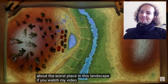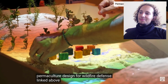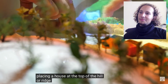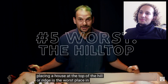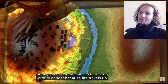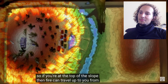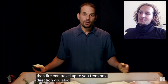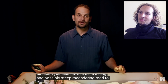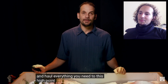If you watch my video, Permaculture Design for Wildfire Defense, linked above, then you'll know that placing a house at the top of the hill or ridge is the worst place in terms of wildfire danger, because fire travels up. So if you're at the top of the slope, then fire can travel up to you from any direction. You also have to build a long and possibly steep meandering road to the top, and you'll need to pump water and haul everything you need to this high point.